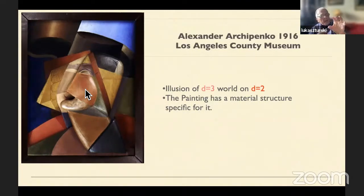So that illusion by the artist, which for a long time was the illusion of a three-dimensional world on a two-dimensional world, is now not truly correct, because we can see the projections of higher dimensional objects on the two-dimensional and three-dimensional world. All right.